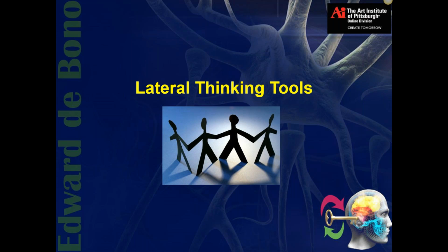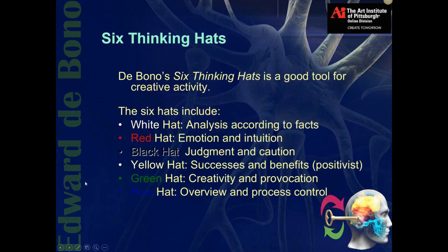So one of them is 6 thinking hats. And I'm not sure if you've ever used 6 thinking hats, and I'd love to hear if you have. Post in the chat or the questions.